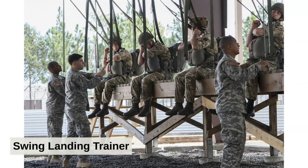The instructors use this medieval torture device known as a swing landing trainer to help you practice your PLFs. If you are a motivated and professional soldier, you jump off this platform, swing in your parachute harness, and the Sergeant Airborne drops you when you are a foot off the ground. If you're a punk or an arrogant officer, the Sergeant Airborne will drop you while you're swinging 4 feet off the ground. During this week, you also learn how to wear your parachute and how to connect your weapon and your rucksack, also known as combat equipment, to your parachute.